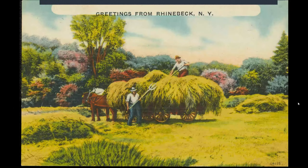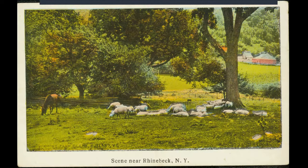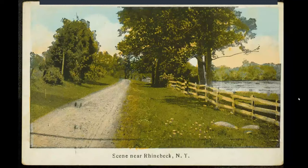Here's another one of people harvesting hay with horses. This could have been just scenes that were hand-painted or photographs taken somewhere else, again, to draw tourists to come up and stay in Rhinebeck and visit Rhinebeck. Here's another one. Here's sheep and a horse in some pasture somewhere, a scene near Rhinebeck. And the last one might be Rhinebeck Kill, and this could be Mill Road heading down to the river. Again, it's not very clear at that, but that's what it is.